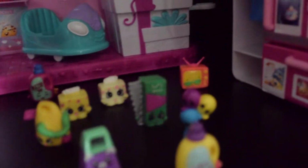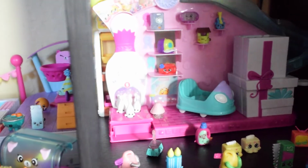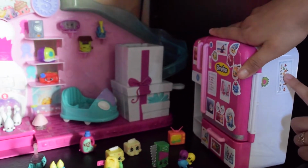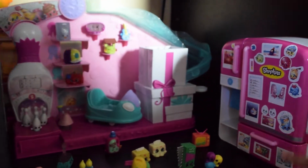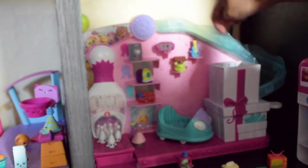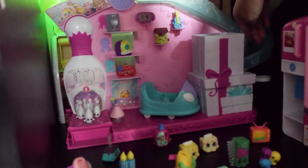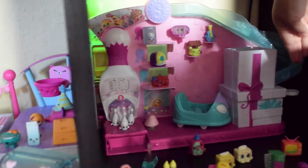And then over here is some kitchen, birthday, some weird type of stuff like these and these and these. And then this is just a fridge, nothing really special, just some items that you need for food and things like that. I put these stickers. And look, there's a little slide and this little thing where you just pop up like this.